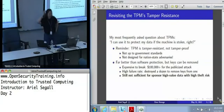So, the most frequent question I get about TPMs when it comes to data protection is, can I use it to protect my data when my machine gets stolen? Whether the answer to that is yes or no depends entirely on what your threat model is. The TPM is tamper resistant, not tamper proof. Governments tend to have standards about tamper resistance, and the TPM is not designed to stand up against a nation state that wants to get into your computer.